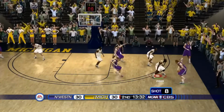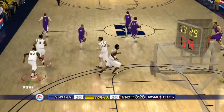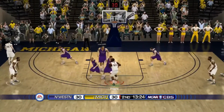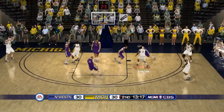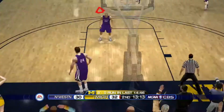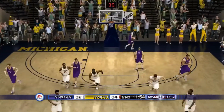We reach 10 on the shot clock here, and the first possession for Northwestern. That shot's going to be blocked by Lucas Perry. Here is Richard Pope in transition. He'll kick it out to Derek Benton. Here is a pick and roll. Here is Benton, he will do a fadeaway jump shot. It's good. Here is a shot by Richard Pope. It's good.